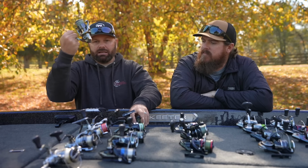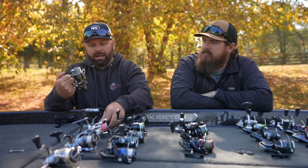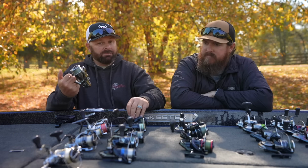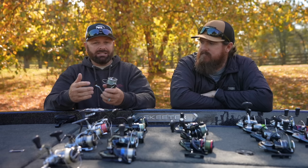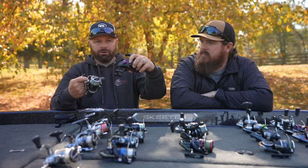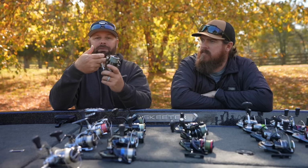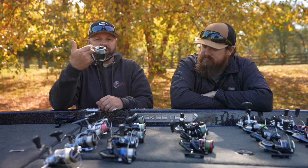Again, this is an ounce heavier than this guy. It all depends on what you like, the rod you're pairing it with. That comes into play too, because you might not necessarily have the lightest rod. It's a little bit heavier, and putting a light reel makes that thing feel tip heavy, where you might need that extra ounce to really balance that thing out, and the whole package just feels better in your hands.